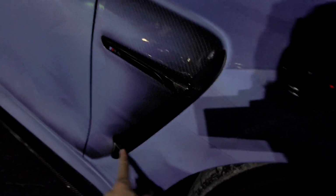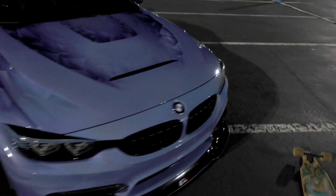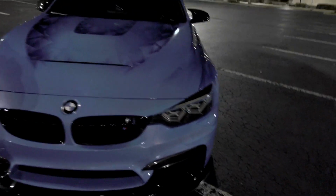There's just so many cool details. Like, look at these side vents. It's actually expanded and larger. Normally it ends right there, but on this one it starts way up here and goes all the way down. So it looks like they did some fender work on this thing. So yeah, overall I am just blown away at how great this car looks.